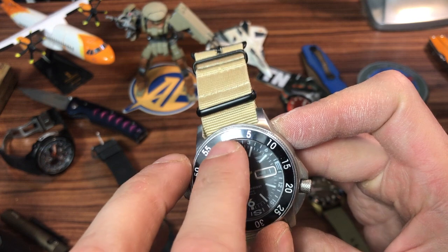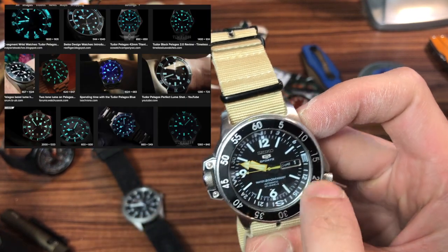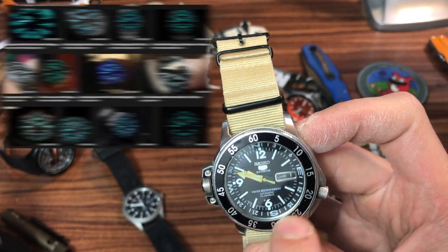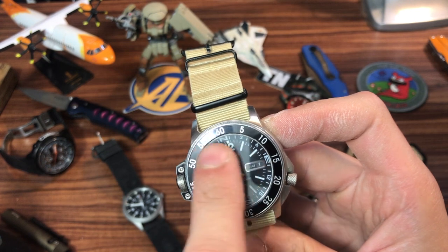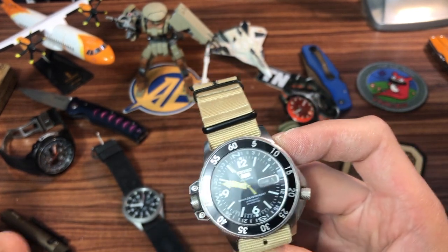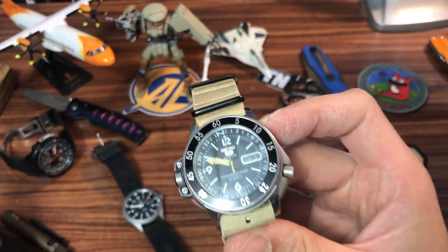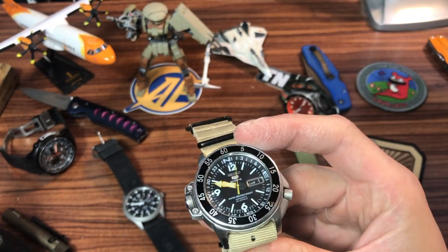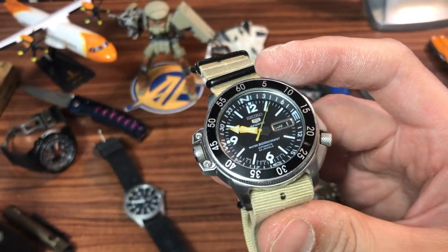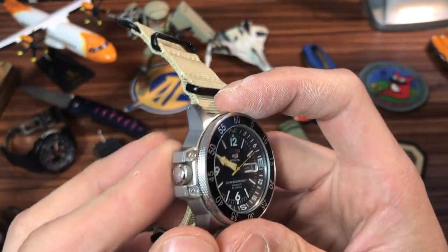It would be nice having, I'm a sucker for lume on the bezel for the numbers. That would be beautiful. I know it's expensive, so it's not going to show up here. But yeah, anything to be able to just tell better at a glance. Because on something like this, I know you're going for a style, and it looks okay, but it would be nice to just have a little more functionality. That's generally the idea behind a tool watch. So, missing out a little bit there. So, bezel's cool.